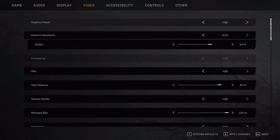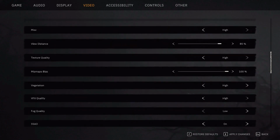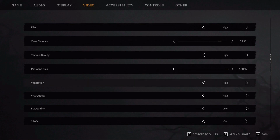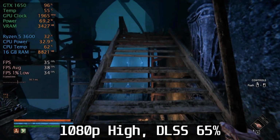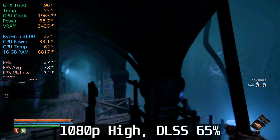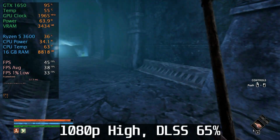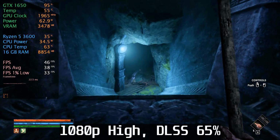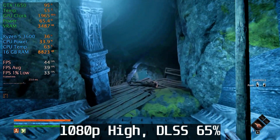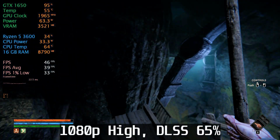During our next test, we will be increasing the preset to high with DLSS at 65%. This time, texture and vegetation quality was also set to high. Stepping up to the high preset, we conducted our tests in both indoor and expansive outdoor environments within the game. Indoors, we observed approximately a 10% performance drop in frame rates compared to the medium preset, with occasional dips below the 40 FPS mark. The GPU's utilization remained high at around 95%, which, while not quite reaching its 99% maximum, still indicated comfortable yet significant load.